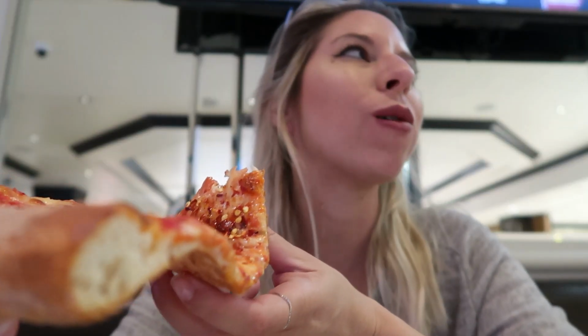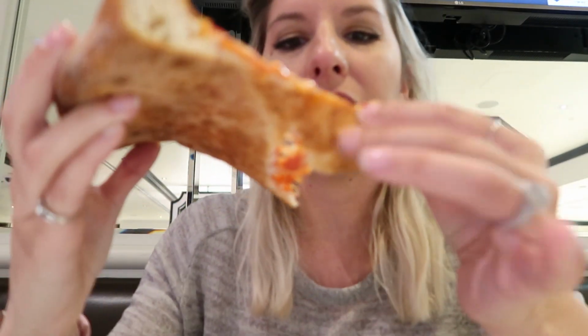I am freaking so excited about this. Very flimsy, New York style, which I like. You can hold it and eat it. More cheese than sauce, good ratio. I put some red peppers on it. Let's see if I got a cheese pull here.